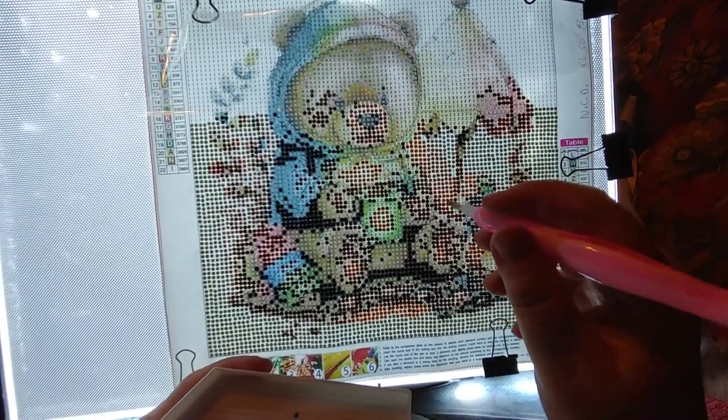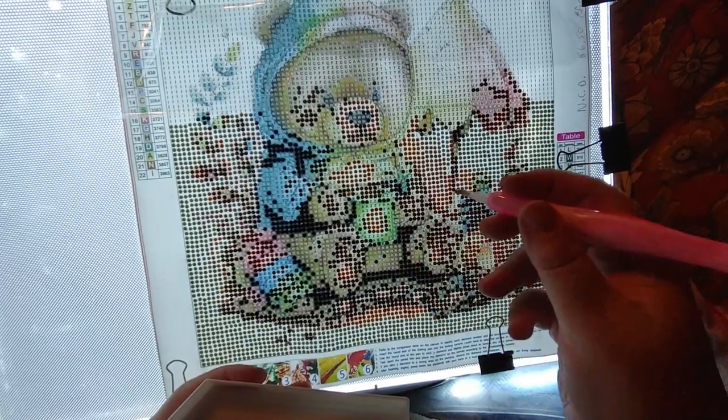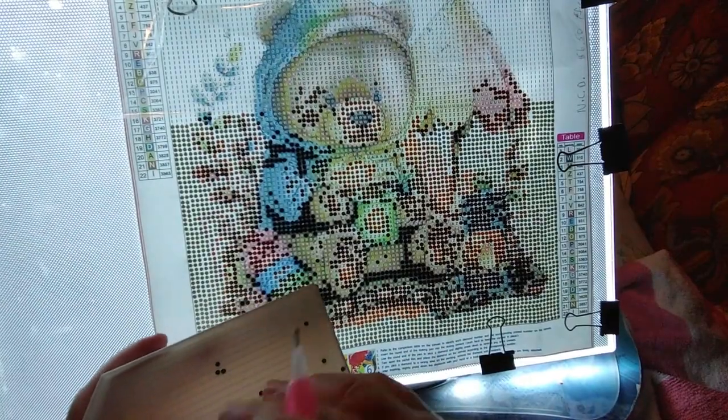As soon as I forget what number I'm doing, 14, 15, S, okay. I knew I was doing S, but then I suddenly thought, oh gosh, what if I'm not doing S and I'm putting it down on the wrong one?